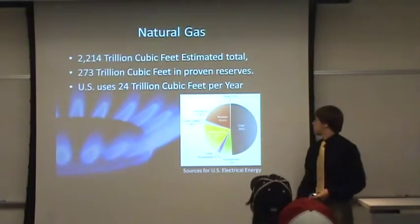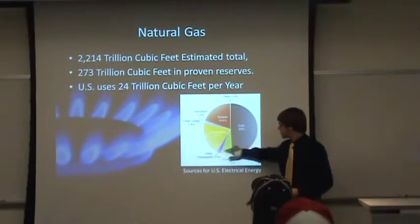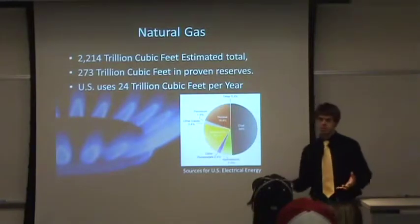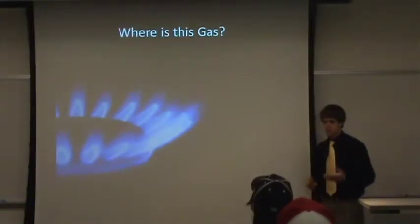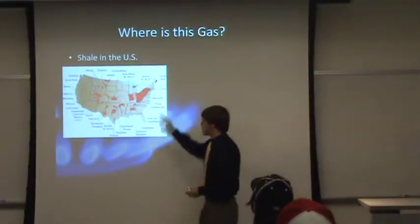Where do we use this? We're using it mostly in energy production, and about 20% of our energy in the United States is coming from natural gas. So that sets up an importance, just how prevalent it is in our society. So we need to ask ourselves, where is this gas? Specifically, it's in a lot of the shales across the United States.